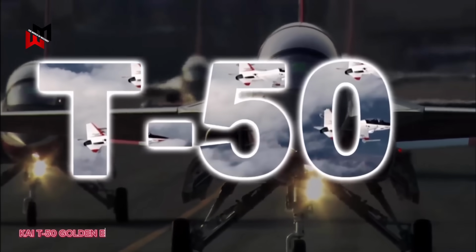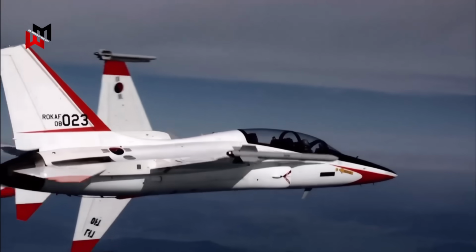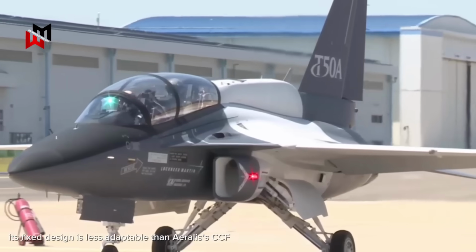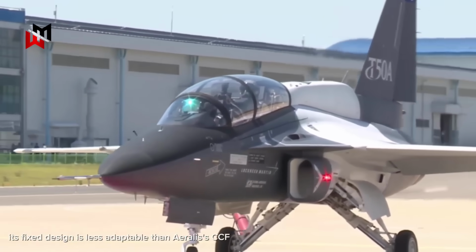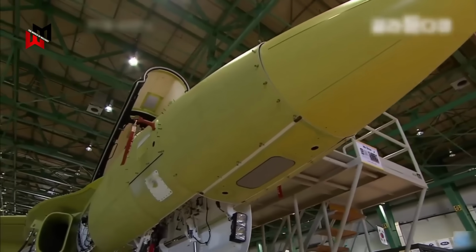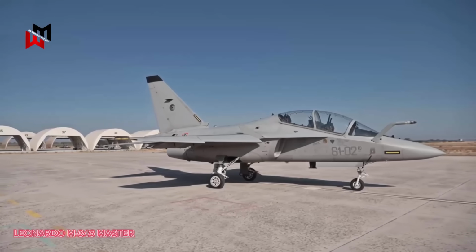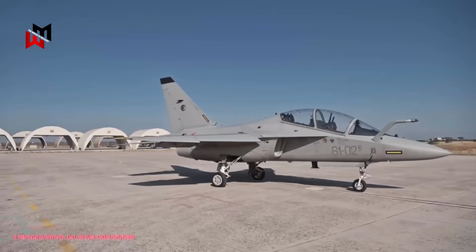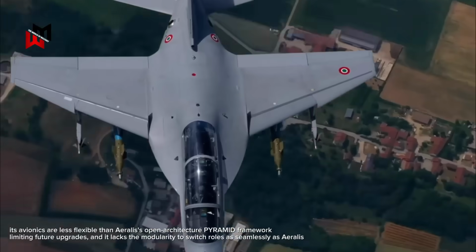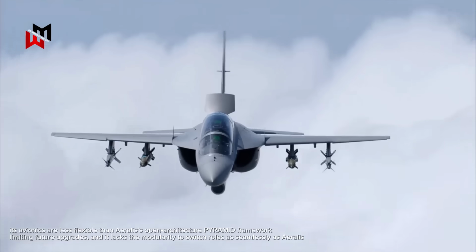2. KAI T-50 Golden Eagle, South Korea. A supersonic trainer and light combat aircraft, the T-50 is used for lead-in fighter training and limited attack roles. While versatile, its fixed design is less adaptable than Aeralis's common core fuselage, which supports multiple configurations with shared components, reducing costs by up to 30%. 3. Leonardo M-346 Master, Italy. A widely exported advanced jet trainer, the M-346 supports training and light attack missions. Its avionics are less flexible than Aeralis's open architecture pyramid framework, limiting future upgrades, and it lacks the modularity to switch roles as seamlessly as Aeralis.